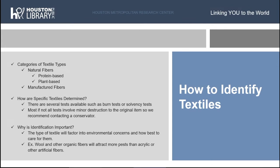Different types of textiles are going to respond differently to different environmental factors. For example, some fibers are going to be more vulnerable to pest infestation than others. So knowing which type of textile you're working with is going to really help determine how best to store and care for your collection. And this is why it's really important to make note of any textiles that you're passing down to the next generation. That way, they'll know how best to store and care for the textiles that you're passing down to them.